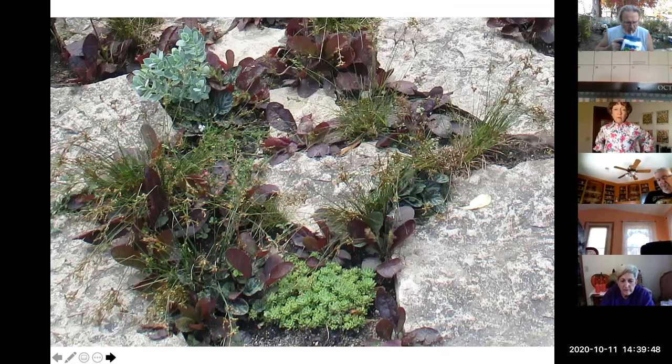And the other one that we have is Path Rush, which is Juncus. This one might have missed your handout. So Juncus tenuis is the Path Rush. Tenuis is a plant probably everybody listening to this has walked on, because a path rush is common on compacted paths in the woods, through the woods.